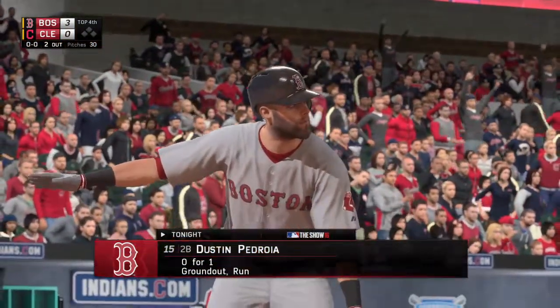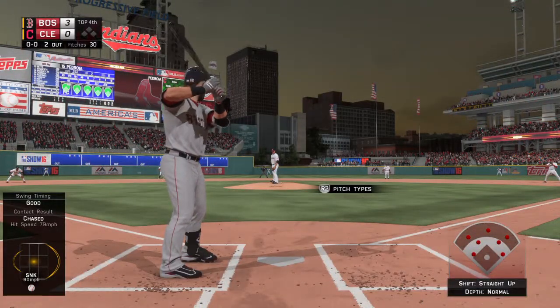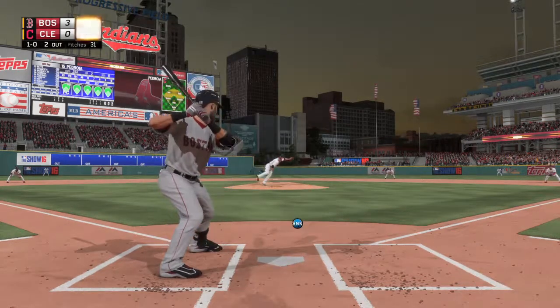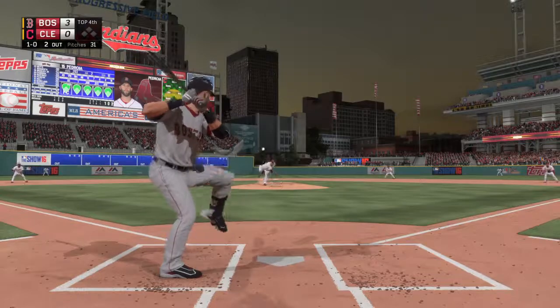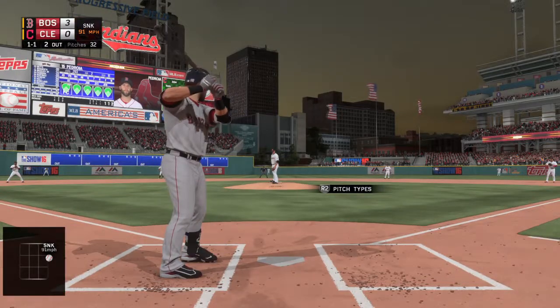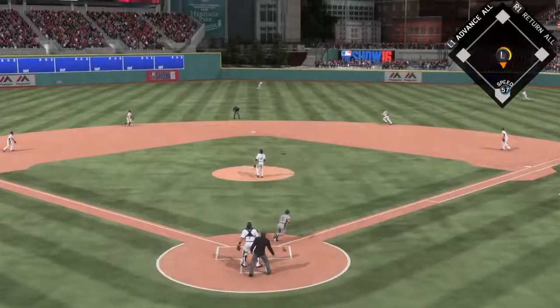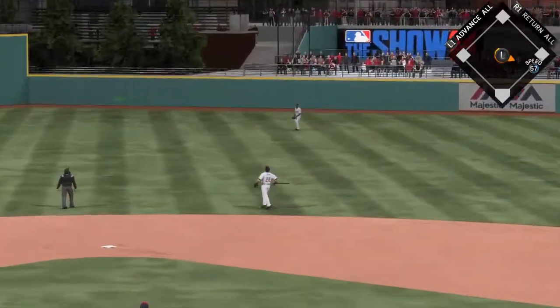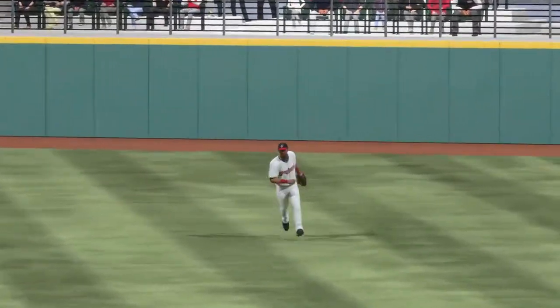Dustin Pedroia steps in for his second at-bat. A fielder's choice his first time around. And that misses, ball one. And the sinker is over here, and that evens things at one. Pitch swung on and hit in the air. Jackson is under it. And that ends the inning.